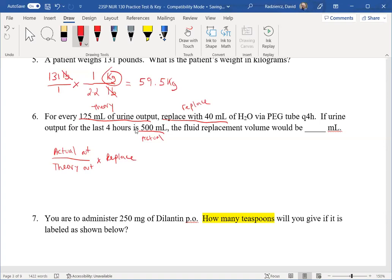The reason that I'm hesitant to focus strongly on dimensional analysis with this is because everything's in milliliters. And so you're going to cancel out milliliters, but you're going to be left with milliliters. And so that can be confusing. So all I can tell you is that if you follow this strategy, so I'm going to take my actual output, 500 milliliters, over my theoretical output, the 125 milliliters, times my replacement volume, you will get the right answer every single time doing this.